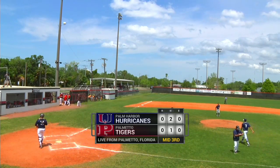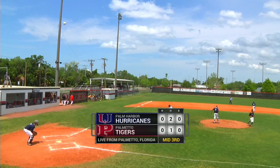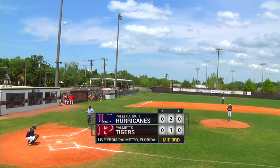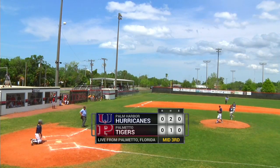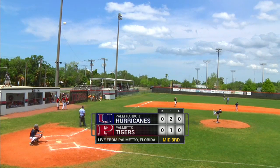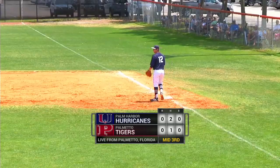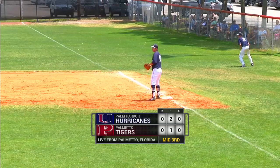That leaves us with a score after 2 innings. Into the third inning, we are looking at a score of 0-0. So far, a lot of defensive plays and some good pitching. We haven't really seen anything offensively. Hopefully the Tigers can get it going here in the third inning. Nick Ficarado on the mound for the Palm Harbor Hurricanes is doing a nice job of getting settled down. He had a little rough patch there in the first inning, but he has gained his control, and he's really been locating his pitches quite well, as the Palmetto Tigers are having a hard time.